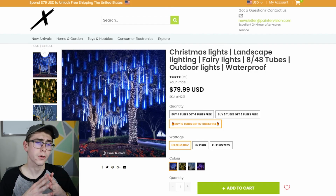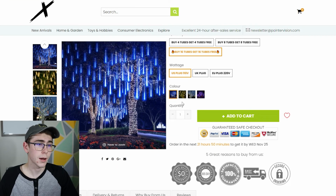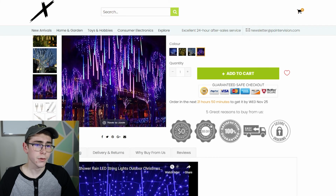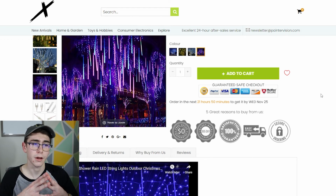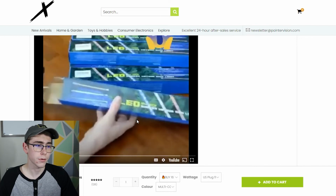Okay, so this is one of the first few stores on Google, and as you can see right here, I really like the way they got this set up. Buy 4 get 4 free, buy 8 get 8 free, buy 16 get 16 free. They have the different plug options, different colors available. It's a little spammy with the trust badges and the moving add to cart button. There's a few different things I would change about this description, obviously. So I do like that they have a video showing it in use.